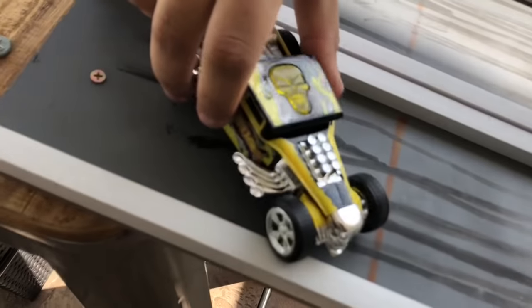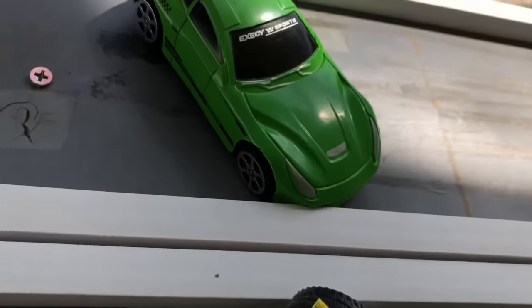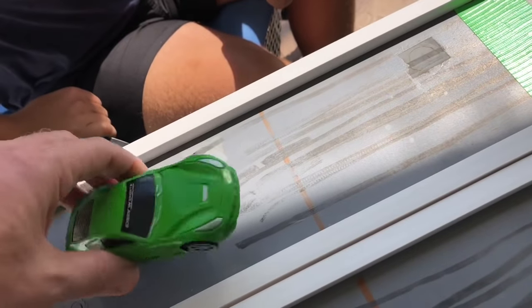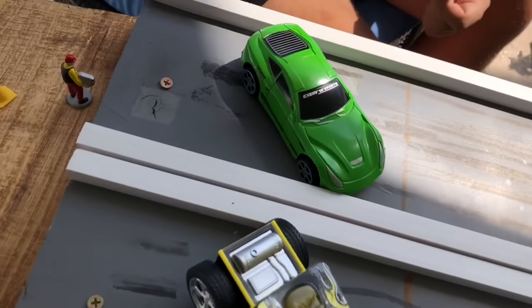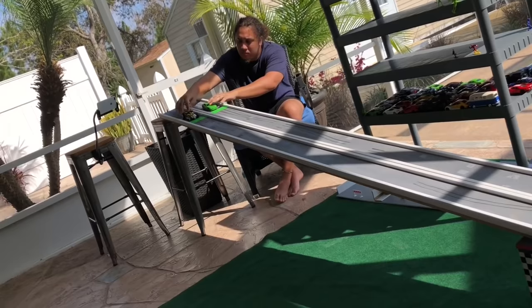Hey, Hot Wheels Bone Shaker. Remember, if you pick Hot Wheels, multiple chances to win. It's one of these things. What is that? It's a Ferrari. That's a Fiat. Nice. See you, Tyson. Ready when you are, Josh.